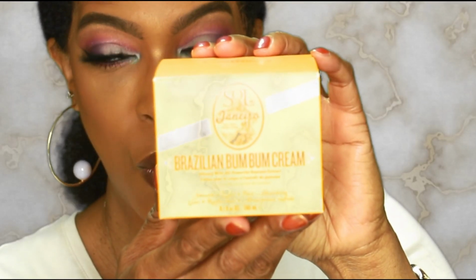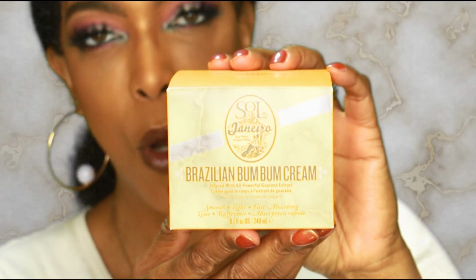So the first item that I picked up, and this is not my first time using this product, is the Brazilian Bum Cream from Sol de Janeiro. This is a wonderful, wonderful moisturizing, skin tightening product. I first picked up a small travel size of this product. You know how Sephora has the little promotional items that you can choose based upon the amount of your purchase. So during one of my visits at Sephora, they did have the smallest size of this Bum Cream. So I selected that promotional item with my purchase and I absolutely loved it.